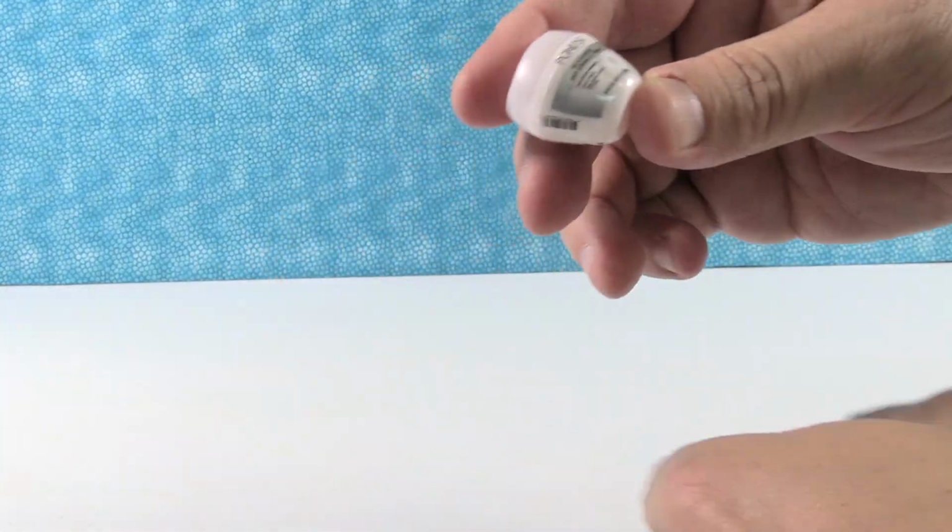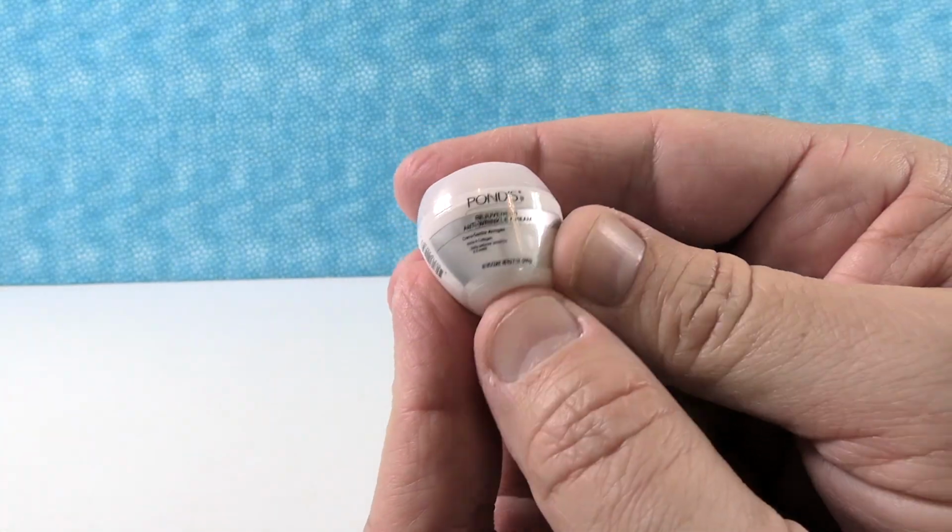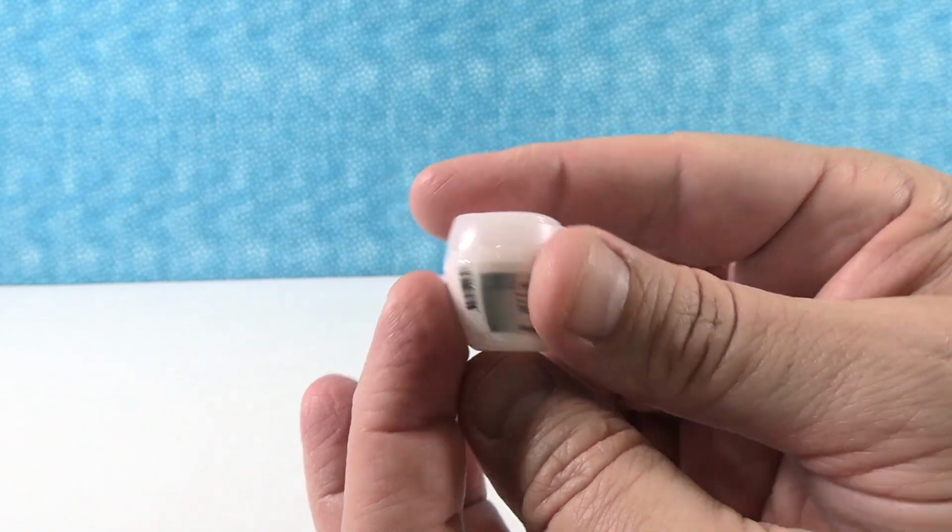Okay. What's that? Oh, Pond's hand cream. Nice. So that helps dry hands. I need some of that. So very cool. Pond's hand cream.